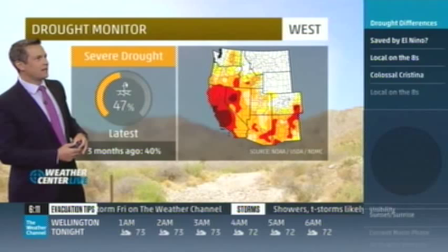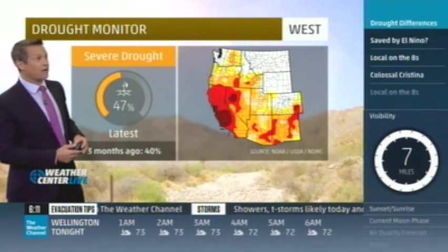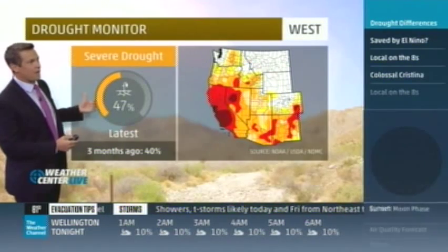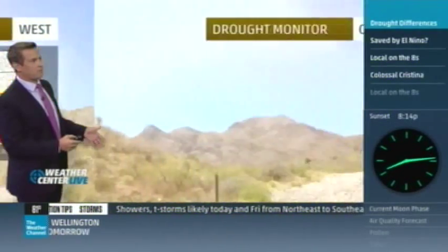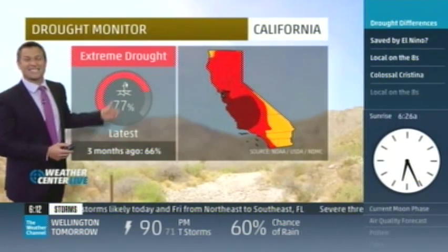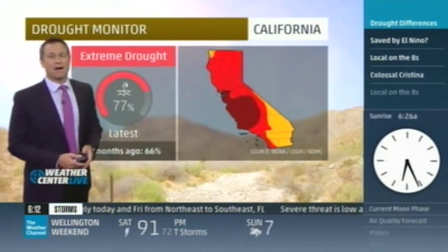Otherwise, the West, it has been getting very, very bad, especially in California. Look at all of the red there. But severe drought in yellow 3 months ago was at 40%. And as far as the extreme drought goes, it went from 66 to 77% of California.